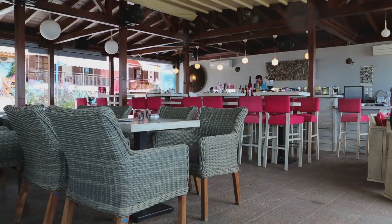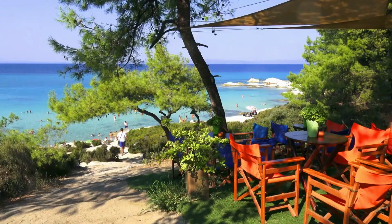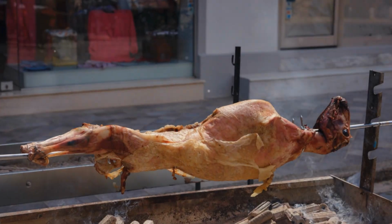Coffee culture is a big part of life in Rhodes. Take the time to enjoy a leisurely coffee at a local cafe, immersing yourself in the daily rhythm of the city. Tipping is also customary in Greece. Leaving a small tip of around 10% is appreciated for good service.